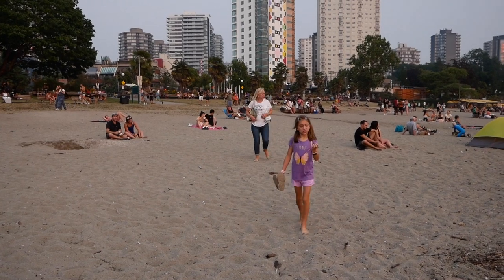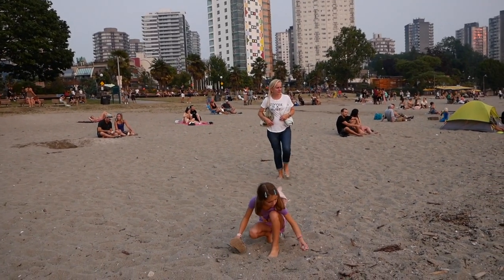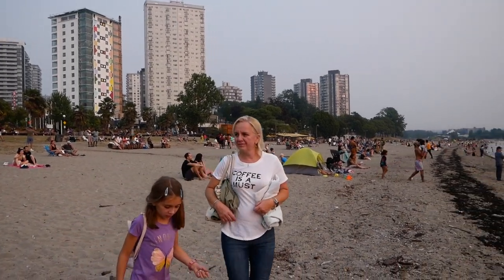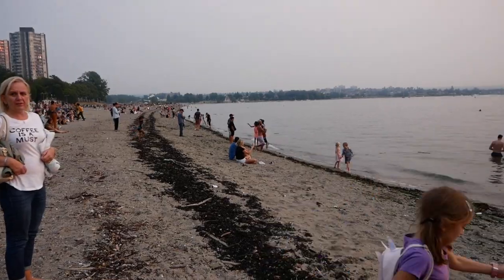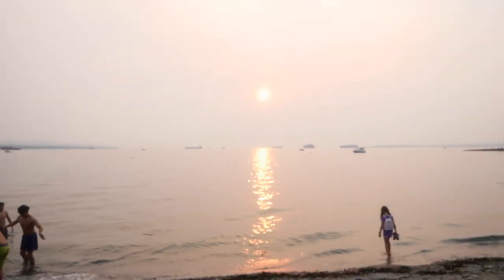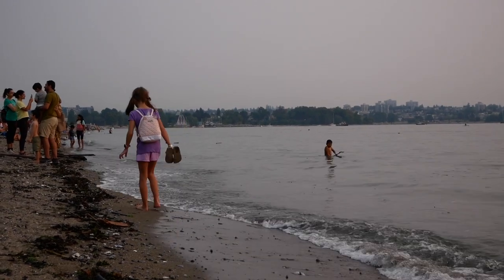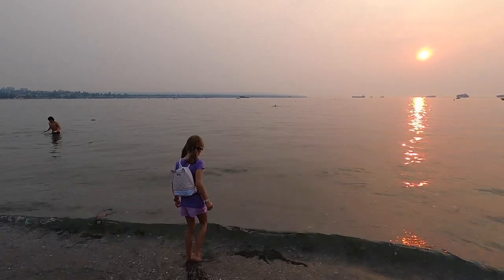English Bay Beach, also called First Beach, is located along Beach Avenue between Clifford Street and Bidwell Street. It is the most populated beach area in Vancouver's downtown area. The Stanley Park Seawall, a popular running and biking route, runs along the east side of the beach. Next day, we visited Stanley Park, but unfortunately, some attractions were closed because of COVID.